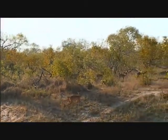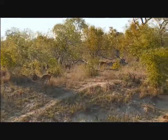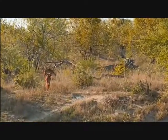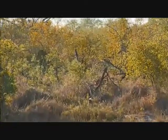I've had a quick look with my binoculars and can't seem to see anything there. It was a very similar display that we saw when we found a python that we showed you a few days ago with Stefan on the walking safari.